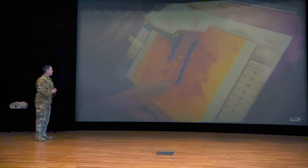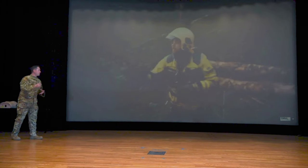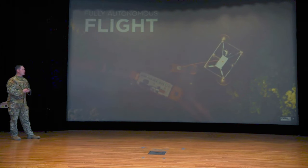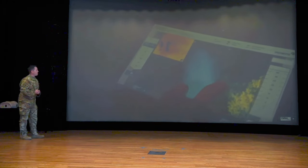You have your command team with the module. You can see all the firefighters down there with their lines. You got the infrared service on there so you can see the hot spots, see how effective that use is. Are they putting out the fire in the right spot? Do they need to readjust their tactics? Are they in a safe area, or do they need to back out?